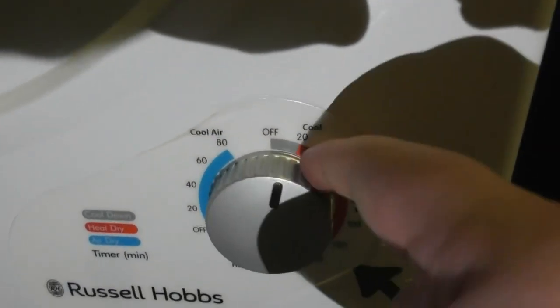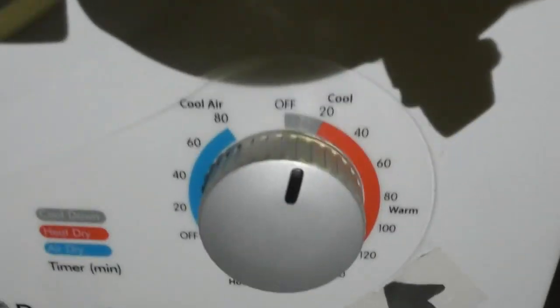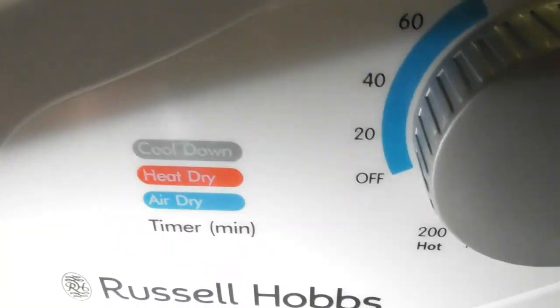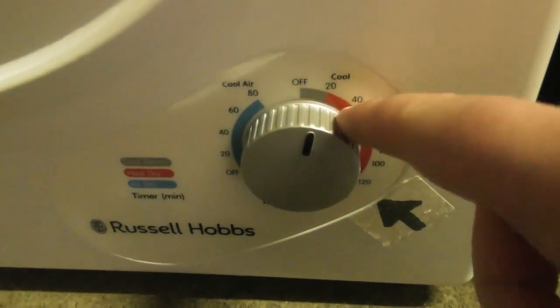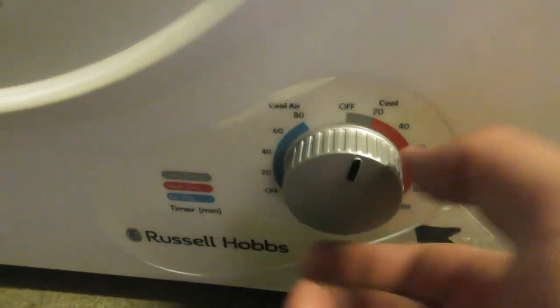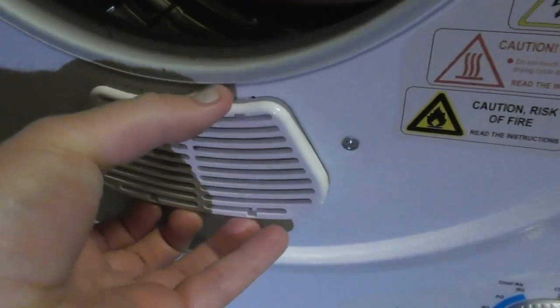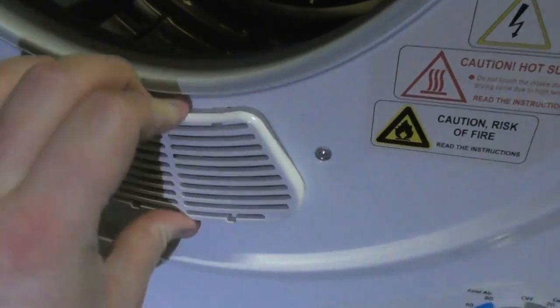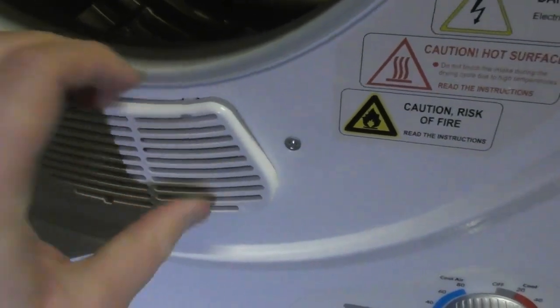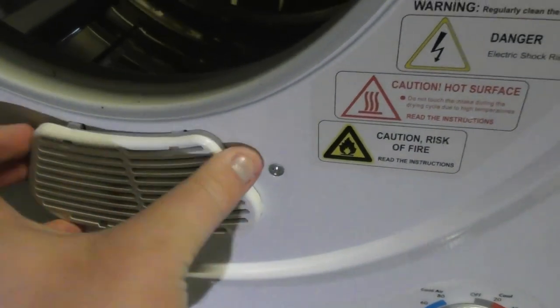And then just below there, that's the cool down setting, the grey one. As you can see, the grey setting is the cool down, and then it's back to off. And just what you can see, this is what you call an air filter, or an air fluff filter. As you can see inside it, if I pull it out, there we go.